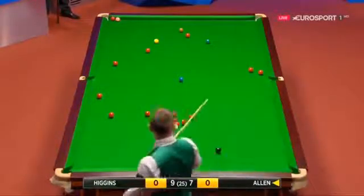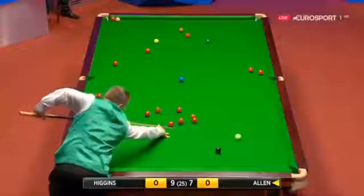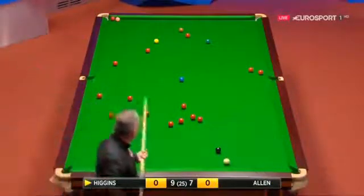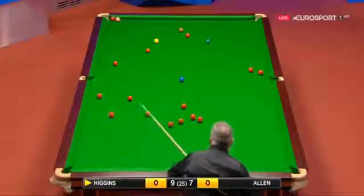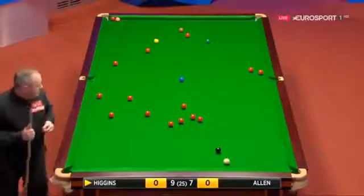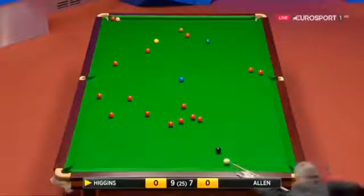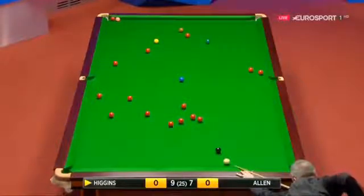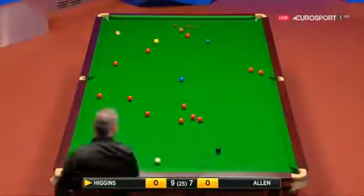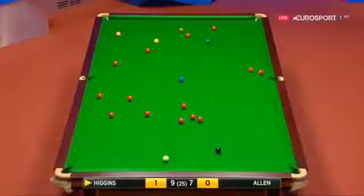Trying to pick out a spot on the black cushion where he can't get to the pink. Well, that's not good, I'm afraid. The red will play on to the pink, that one there. It's a good chance, this, and a very big target if he plays cushion first. Not ideally on the black, but he's on it.